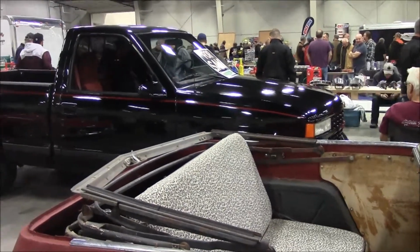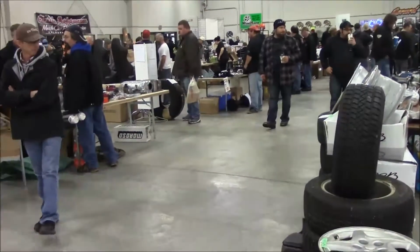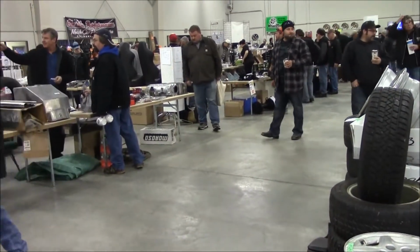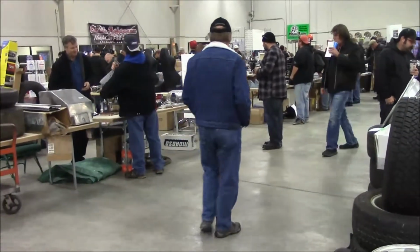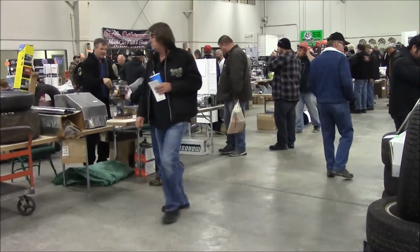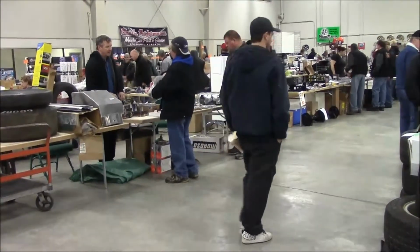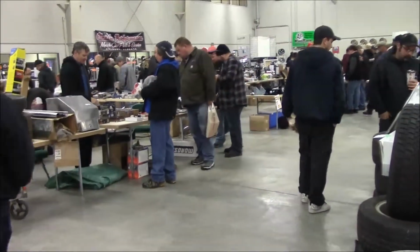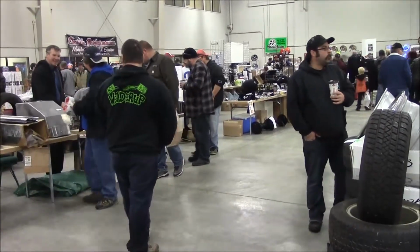Now once you get to the swap meet, what you want to do is pick a corner to start in and do a walkthrough. Figure out where the stuff you're interested in is. Get here early so you can get a good shot at it. And be prepared to stay till pretty close to the end, because that's when a lot of deals come up that you're not going to get earlier in the day. So we're going to start in that far corner and take a walk through, see what we can find.